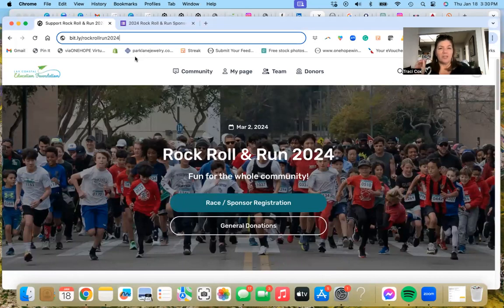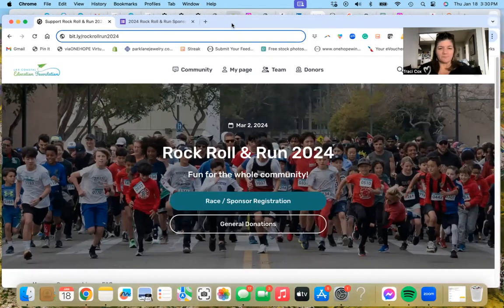Each of you will have individual links for your schools. So that is the link that you should share in all of your school advertising. Any of your links should go right there. But people can always find your information and sign up if they're signing up through our site directly or through the main site. They will still be able to find you and register under your school.